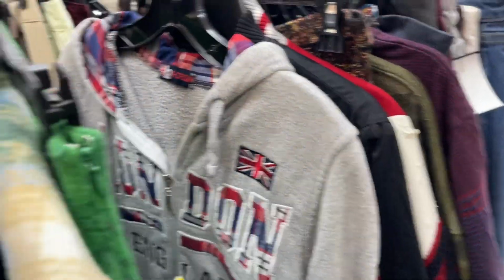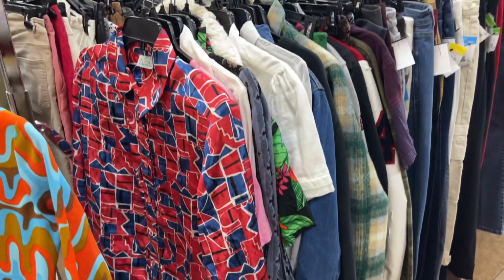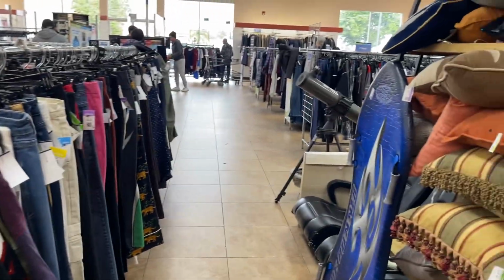nothing special. See, at this point, I have several thousand pieces to list. If it's not special, it's not coming home with me. And that's it, the one piece today from the Goodwill in Pasadena.